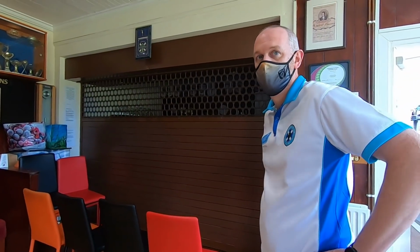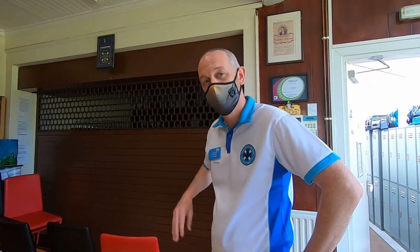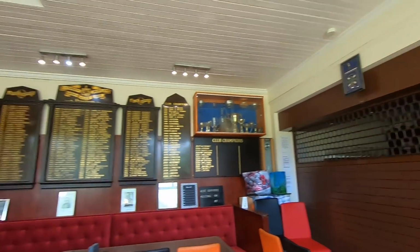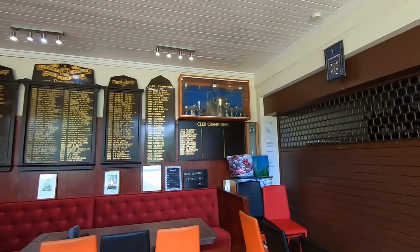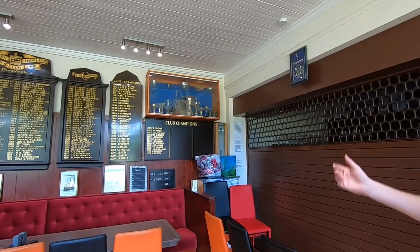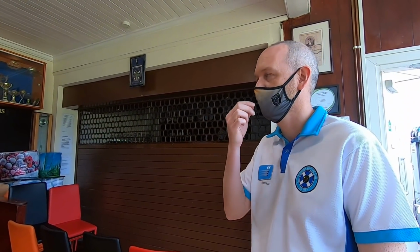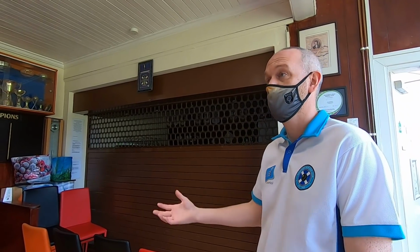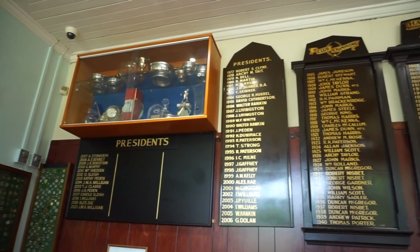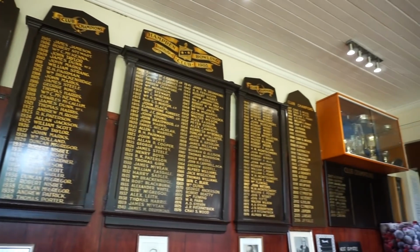So we are now inside the famous Hampden Bowling Club, such a famous footballing site that everyone should know about. Could you just take me around some of these different relics that you have on the walls and explain a little bit about what they mean? Okay, so this is Hampden Bowling Club's Wall of Fame, is what we call it. It's got all our club champions and all our presidents. Hampden Bowling Club's been here since 1905, so our big one in the middle shows you the different presidents we've had through the years.